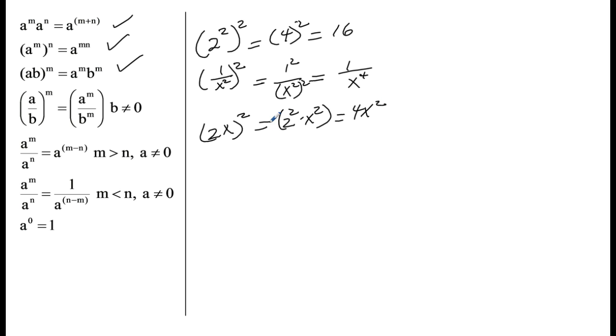Okay, and if you want to rewrite that, you can write it as 2 squared times x squared, and you can pull the square out and say 2 times x, all squared. You're squaring everything inside there, and that's equal to 4x squared. You square everything in there, and that's how you perform those operations.